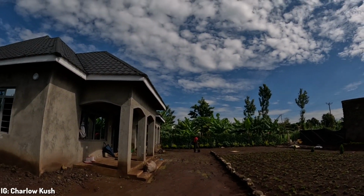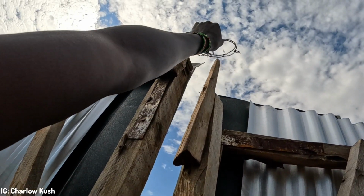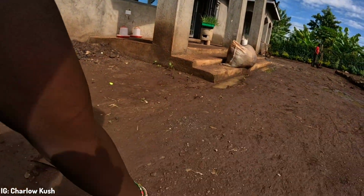Let me show you guys where we are starting today. This is just a temporary gate, but it's still working well. It's serving the purpose. I have my panga here.